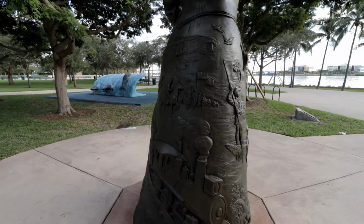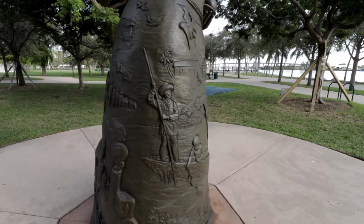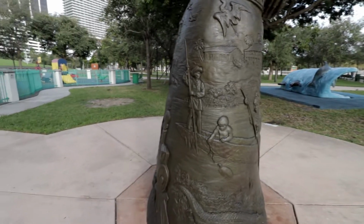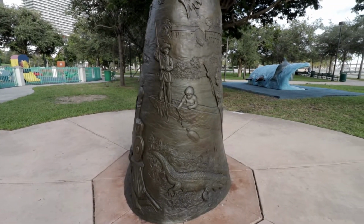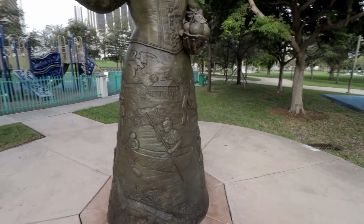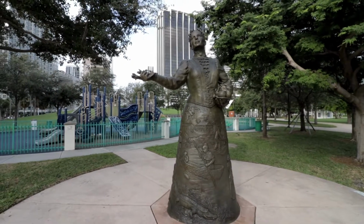Because again, Miami Beach, a lot of people don't know this, but during World War II times, Miami Beach was actually an Air Force base. So again, you kind of see the alligators. So again, if you're in Miami, make sure you check out the Julia Tuttle statue here at Bayfront Park.